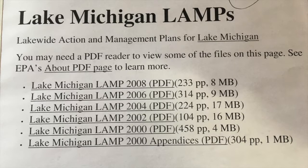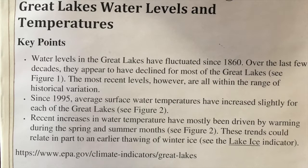There are many places where you can get information about what's going on with the shorelines in Michigan. The EPA has sections of a website where the lakewide action and management plans are given. And there are many of those which describe a situation and the plans which are in place or have been conducted to improve the situation.